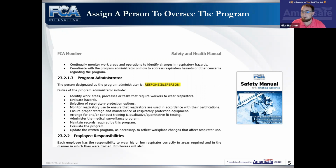We have to make sure that we do the training. We have to make sure we do that either qualitative or quantitative fit testing. We'll go into that a little bit later. You're the administrator of the medical surveillance program. You're in charge of maintaining those medical records, evaluating the program, and updating that program as necessary. So there's a lot of responsibilities that go to that program administrator, but that program administrator does need to be defined.